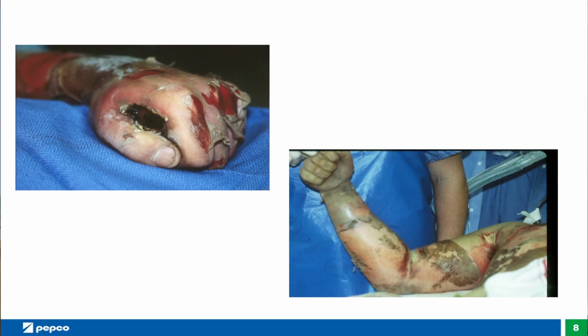On the next slide, you'll see an individual that unfortunately thought they had a de-energized line they touched, and the electricity went through their arm and exited them in the back of their shoulder. So I'll show you these pictures because there are a lot of policies and procedures we have to follow when we are restoring power so that we don't end up like this unfortunate person.